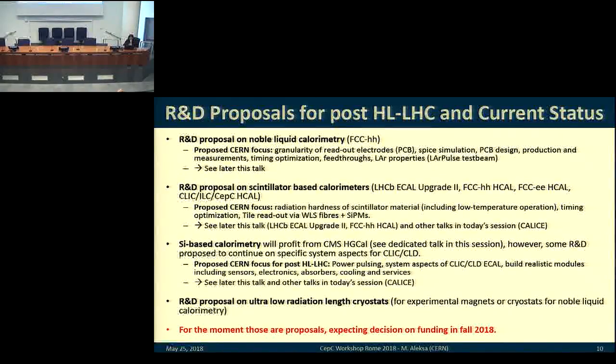So this was the big question, and there we came up with a proposal that we would focus on power pulsing, because this is important mainly for the linear colliders, and then other system aspects which are important for ILC and CLD. CLD is the FCC-ee detector, basically one option of that. We would plan to build realistic modules, including sensors, electronics, absorbers, holding and services. I will shortly come back to that with a little more detail.